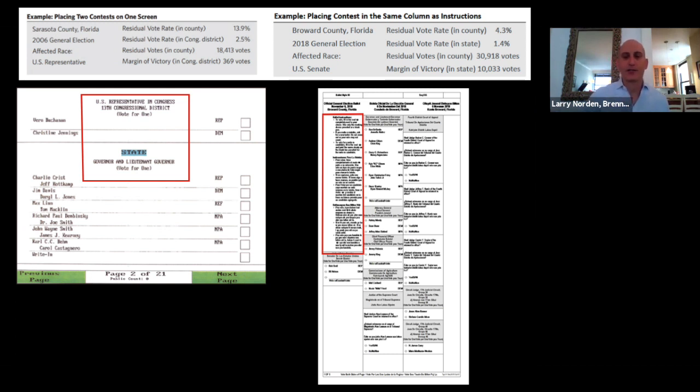Florida has a template. Usually the instructions are supposed to be up top. She decided that because she wanted to include three languages, English, Spanish, and French Creole, part of this was the English and Spanish was a requirement under Section 203 of the Voting Rights Act. I think she added French Creole because even though it wasn't required, there are a lot of Haitian voters in Broward County. She put them on the side, and then to try to fit every contest in, she stuck the Senate race right below it.